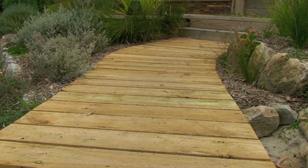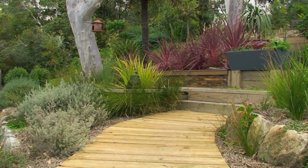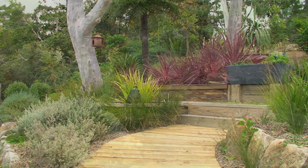Here's another path idea, a jetty-style boardwalk. This still allows water to get down into the soil, has minimum impact on the landscape when you build it as it sits above ground, and it even creates habitat space beneath.